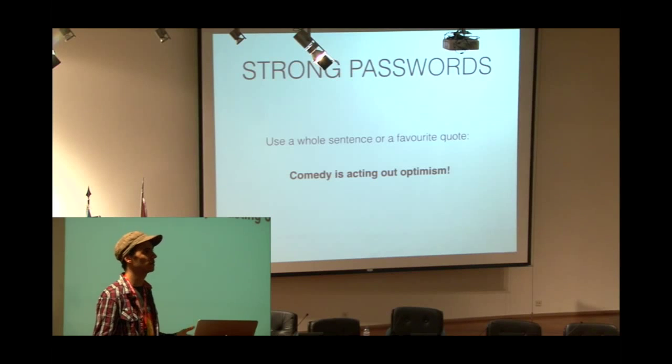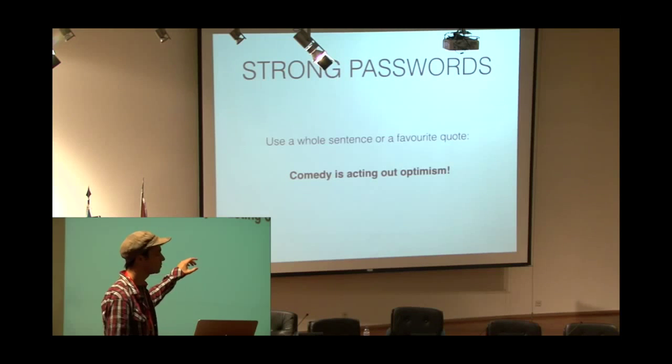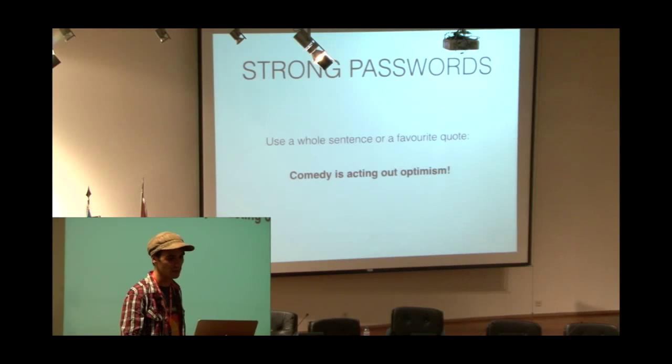How many people will know that? Except for your wife or your girlfriend? No one else. And when it's so long and there are so many spaces, it's practically impossible to dictionary attack that. I can do it, but I will need like 300 light years to hack your website.